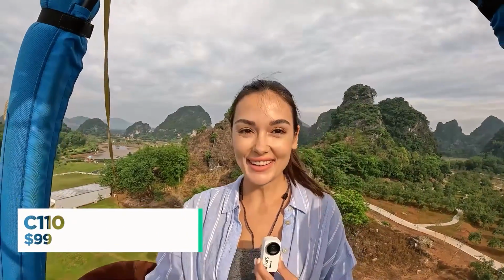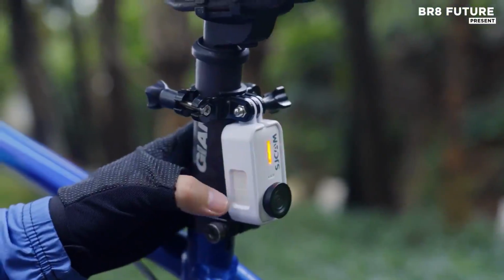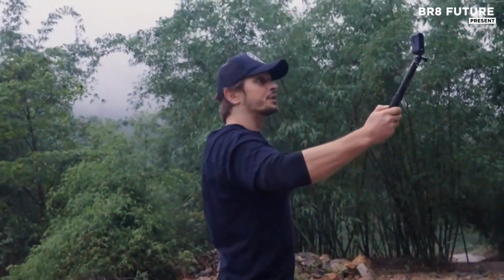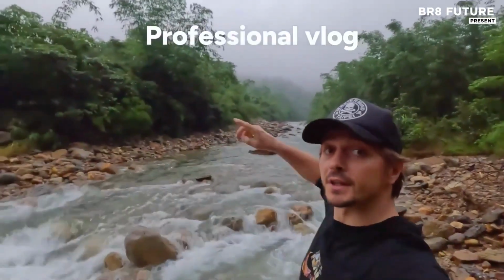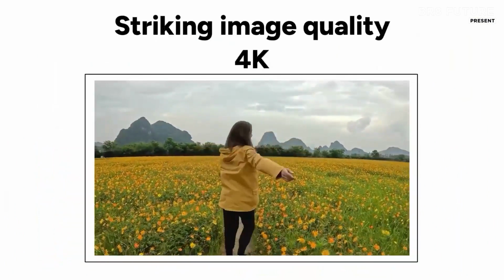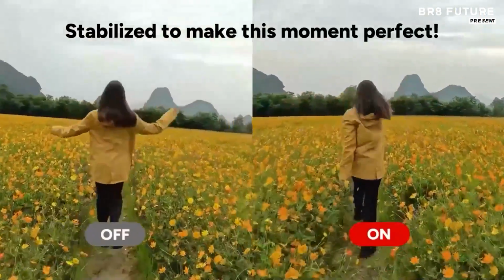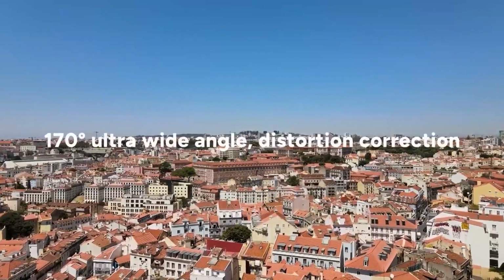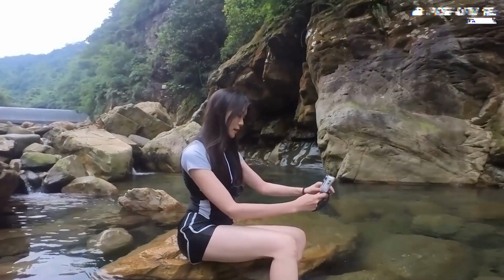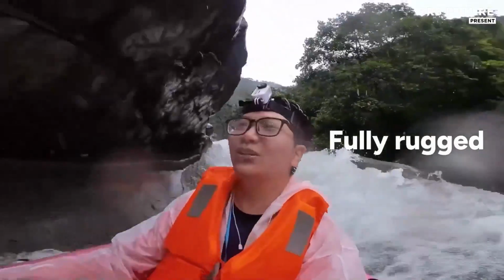Small but powerful, the C110 is a compact camera designed for seamless adventure, capturing stunning moments on the go. This ultra-portable device weighs just 79 grams, fitting easily in your pocket while delivering exceptional performance. With a 170-degree ultra-wide field of view and distortion correction, every shot is clear and true to life. Whether you're filming in 4K at 30 frames per second, 2K at 60 frames per second, or capturing fast action at 1080p with 120 frames per second.